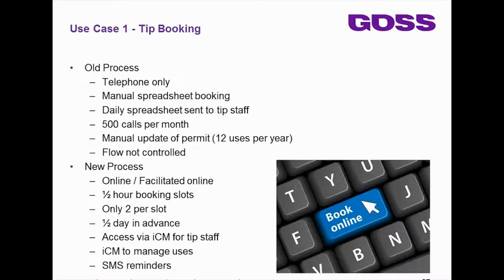At the tips, because bookings were taken a day in advance, the flow was not controlled, so most of the customers with the big vehicles were turning up first thing in the morning, creating a big backlog. So other customers were stuck behind them because their big vehicles are taking longer to service and was causing problems at the tip.